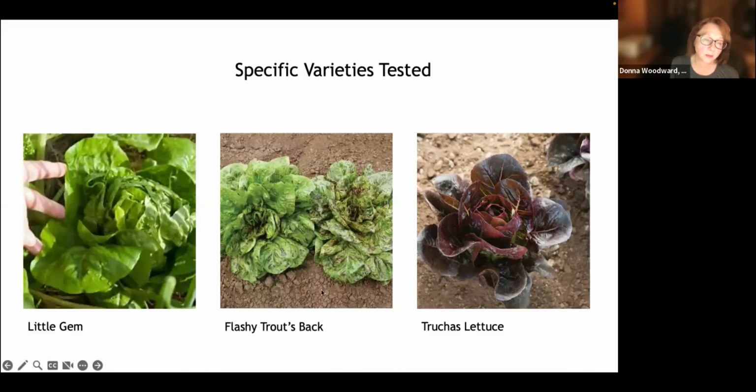The middle one is called Flashy Trout's Back. The leaves are more delicate, a little more like a leaf lettuce, at least in this stage of development. They have red speckles, I guess, like the back of a trout. Trucus, the third one, I guess that's how you pronounce it, I'm not sure. It's similar to Little Gem in size and shape, but it's red.